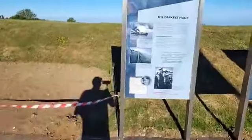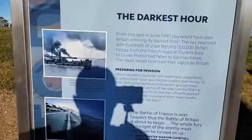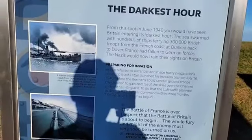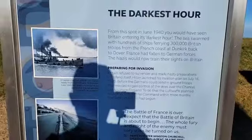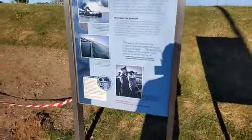And again, like I said, you have more signs here explaining the darkest hour of the Battle of Britain. One of those being the Dunkirk Invasion. Of course, we had to get all our troops back. 300,000 British troops had to be evacuated from the French coast, or they would have been completely wiped out.